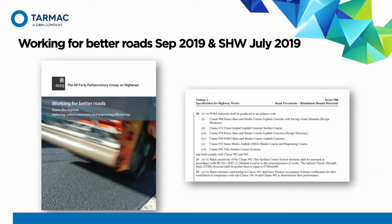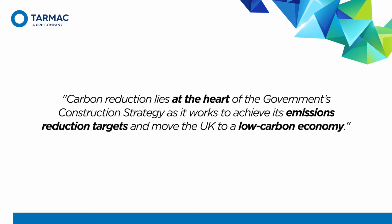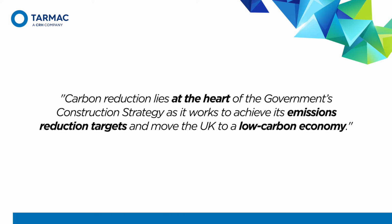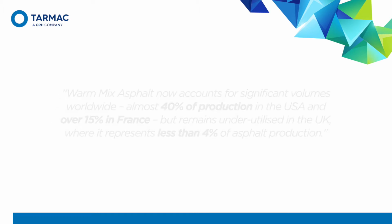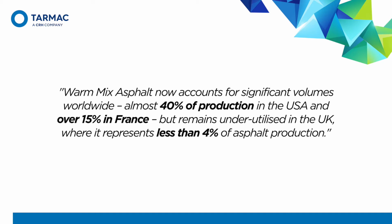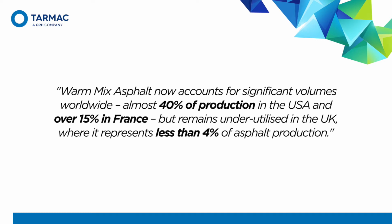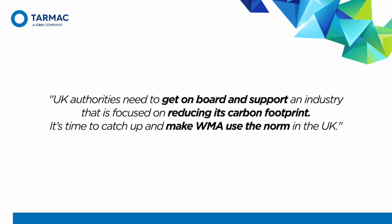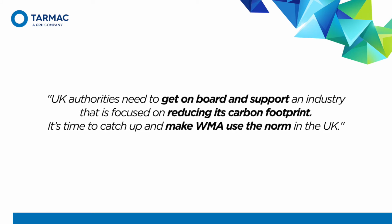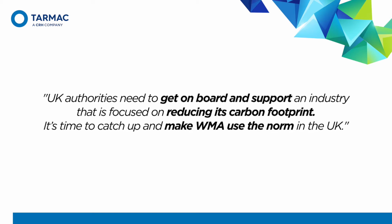The All-Party Parliamentary Group for Highways published Working Better for Roads in September 2019, and it included these quotes: "Carbon reduction lies at the heart of the government's construction strategy as it works to achieve its emissions reduction targets and move the UK to a low carbon economy. Warm mix asphalt now accounts for significant volumes worldwide, almost 40% of production in the USA and over 15% in France, but remains underutilised in the UK, where it represents less than 4% of asphalt production. UK authorities need to get on board and support an industry that is focused on reducing carbon footprint. It is time to catch up and make warm mix asphalt the norm in the UK."